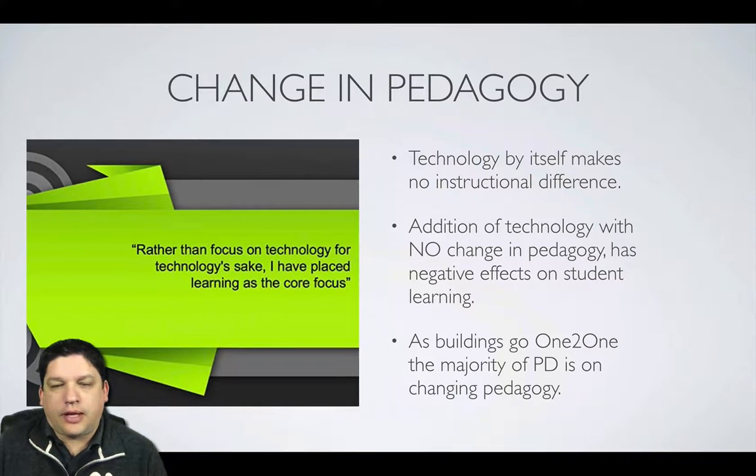So a couple things that we ran across, a lot of research that we looked up as we were going through this idea of building this technology plan. Really the biggest thing that we saw was technology by itself really truly makes no instructional difference. And we also found that the addition of technology with no change in pedagogy actually has a negative effect on student learning. So we really realized that as we did this, the idea of changing pedagogy was more important than actually looking at how this Chromebook works or how this app works. It's really about the pedagogy and not about the technology.